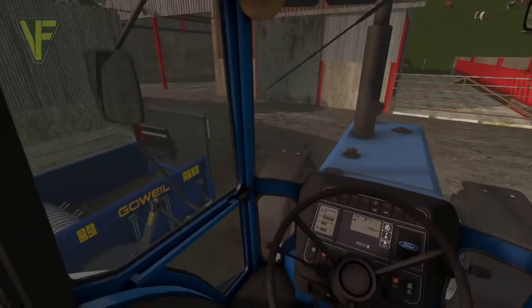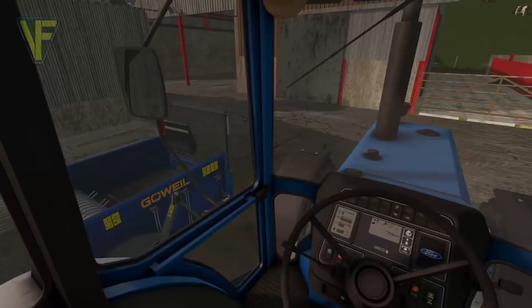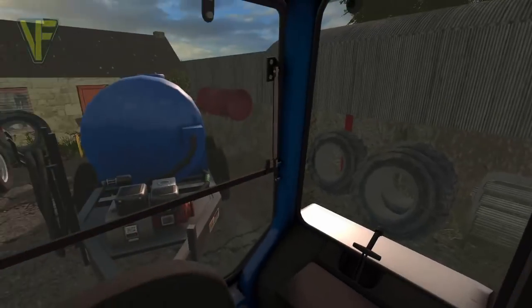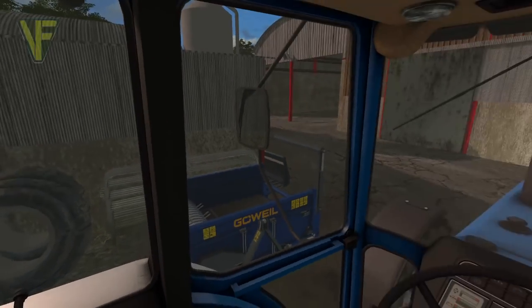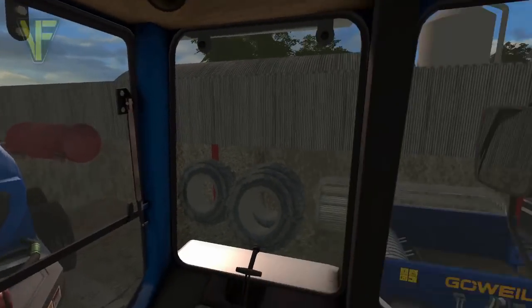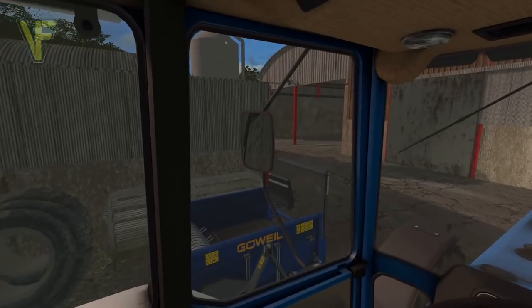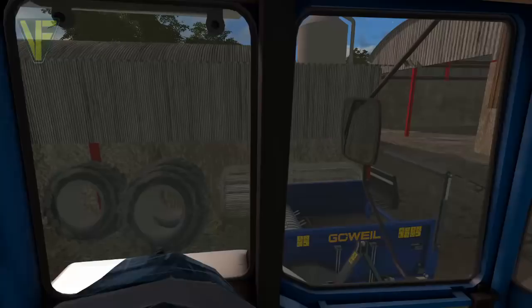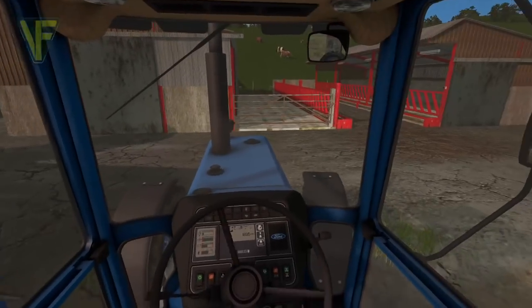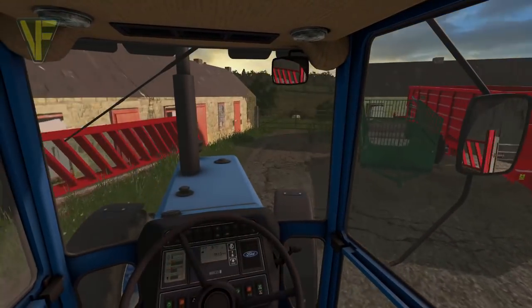Right, go and connect up the pipes. Okay, I'm having to do it over the tedder there. There we go. Yeah, removing this bar was the best thing I ever did. Really opened up the yard. Right, we'll disconnect everything. And away we go. Let's go. We'll go give the sheep some water first. Be the easiest thing, I think.